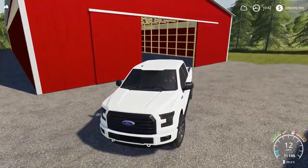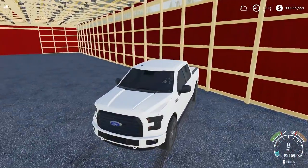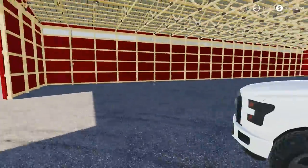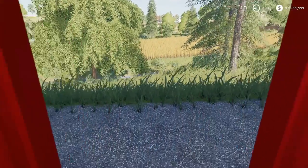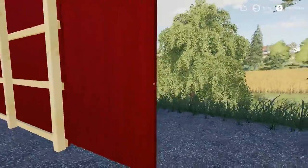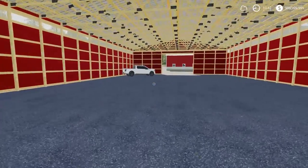Well, the F-150 is going back in here. Oh, there we go. Perfect. I've got to put them on a diagonal. Now, this door back here is not going to work at all. Do we have lights in here? We do not. Okay. I guess I could make something, but I don't want to make another entrance. We're just going to say this door does not exist. I could put a couple trees around it. We'll shut that door there.